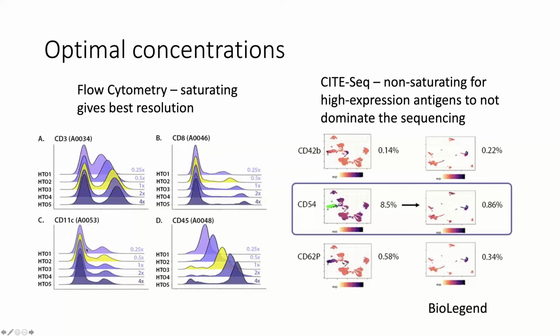So in the case of CD11c here, for example, already at 0.5 we reach saturation and we will not get better resolution by adding more antibody. Whereas for other antigens, such as CD45, by adding more and more antibody, we get better and better separation between the negatives and the positives.